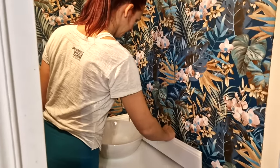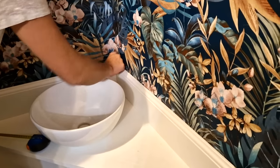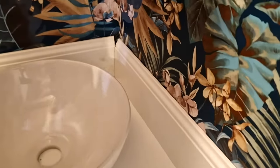Let's see if it fits now. Dang, it does fit. It looks pretty good. Oh, let's look over there in the corner. Yeah, you just got to fill out that gap over there with some caulk, putty, or whatever you want to do with it, and mold on it a little bit.